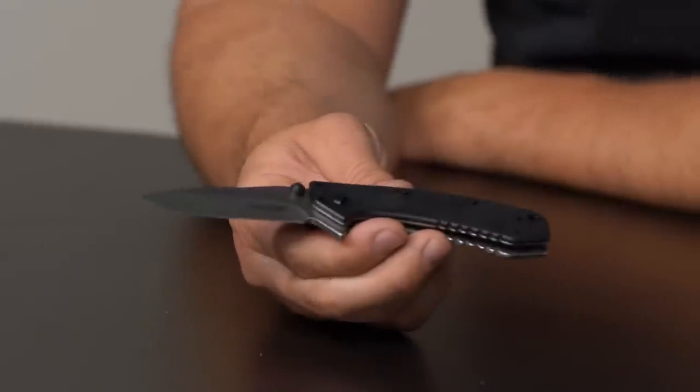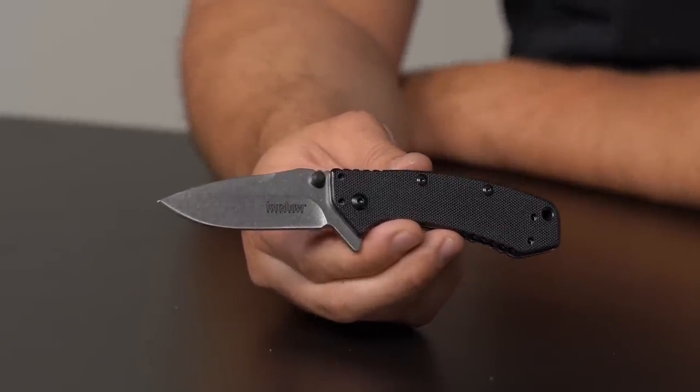So he's talking specifically about the blacked out model. This one obviously has a stonewash-ish blade to it. Everything we already know about the Cryo: you've got a deep carry pocket clip, it's a frame lock knife. I do forget the blade steel on this one though. 420? Oh no, that is the next knife. It's 8Cr13MoV, I was like, I don't think Kershaw uses 420. It's got an 8Cr13MoV blade and a G10 handle on the face side.